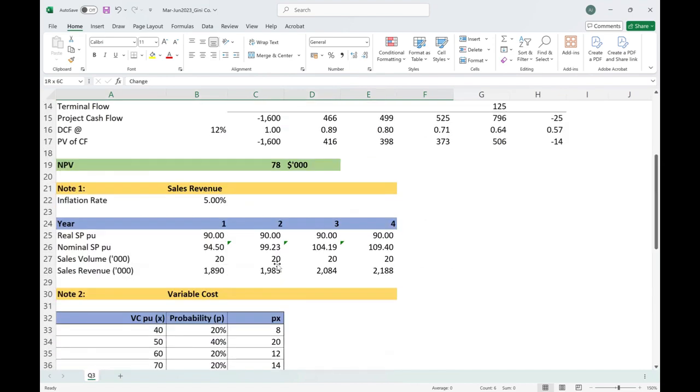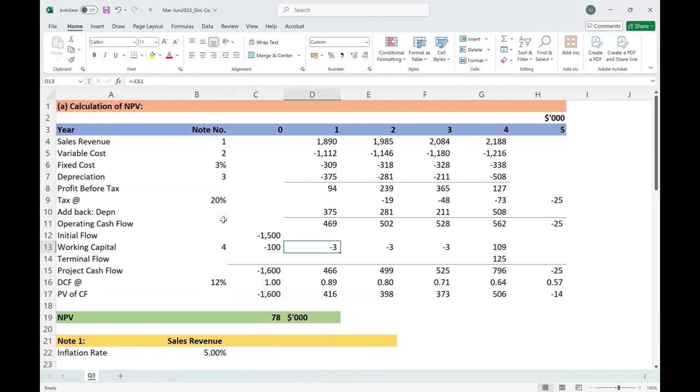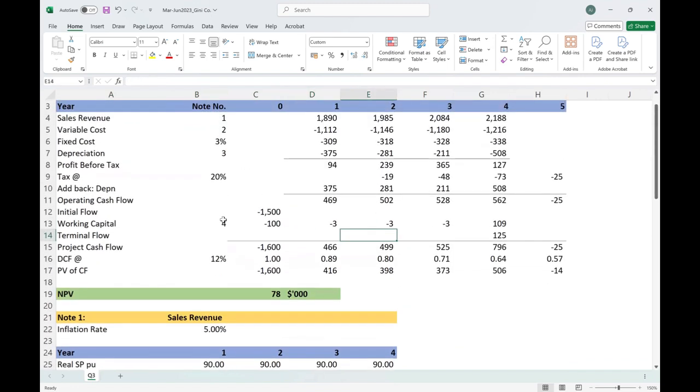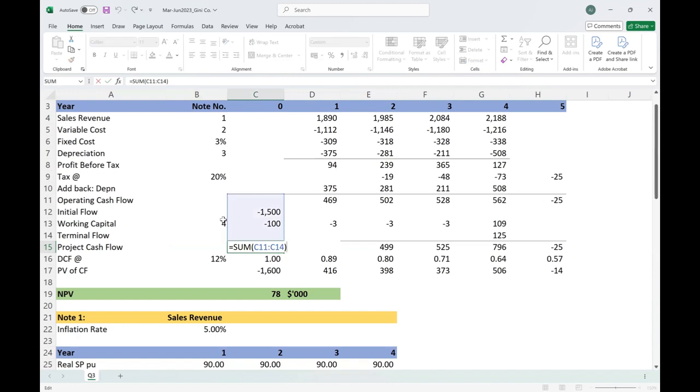So I go up and I link it here. So working capital, I link it with the change row. If you see, it's linked with the change row, not with the closing balance. And in the last year, as it was given that $125,000 will be taken out in the form of the sale proceeds of the machinery, so that is 125. And that brings us to the project cash flow. That will be the sum of initial flow, then operating flows, and the terminal flows. So then we just simply add them all up here like this.